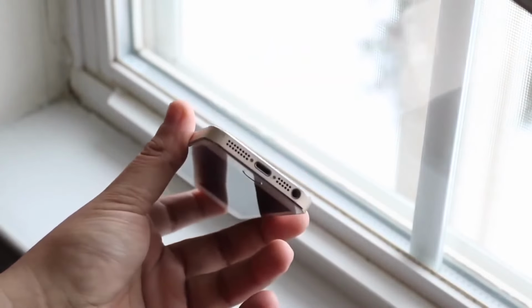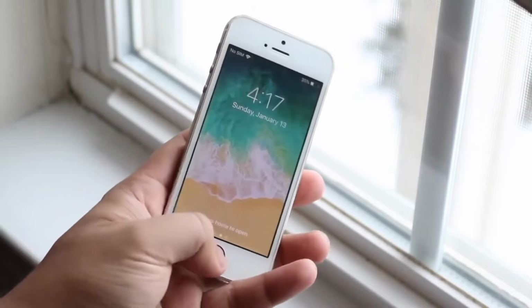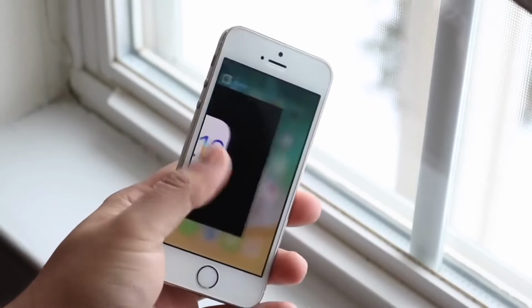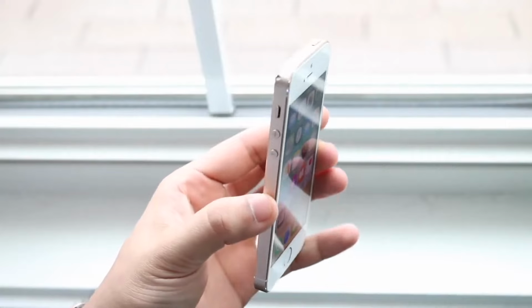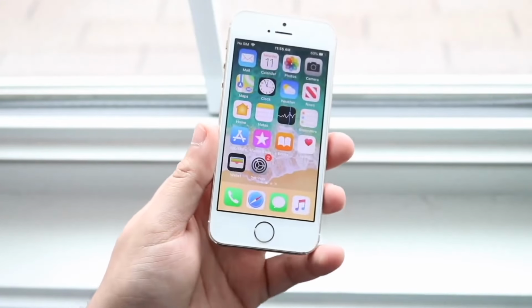Now, starting off with the outside of the iPhone 5S, the thing with this particular phone is that for the most part, this was a very interesting device that Apple made. This was one of the last 4-inch iPhones that Apple made as well, so keep that in mind. It did come out in 2013, and this was also one of the first times that Apple made not a smaller phone and a bigger phone, but a more expensive phone and a cheaper phone, with the iPhone 5S and the iPhone 5C. So that was something very interesting that Apple ended up doing in this particular case.